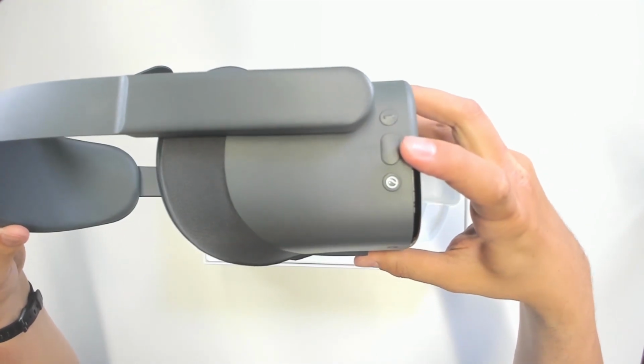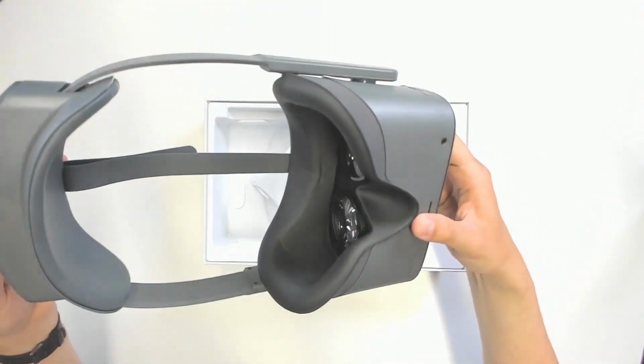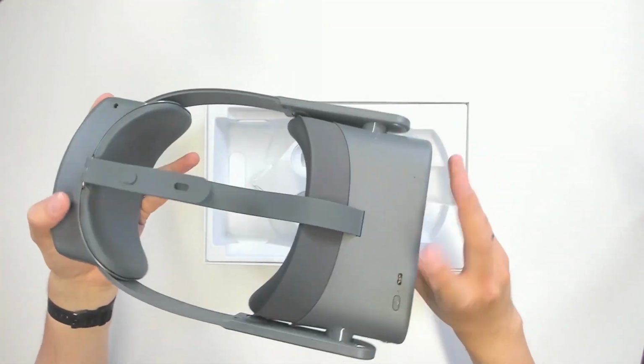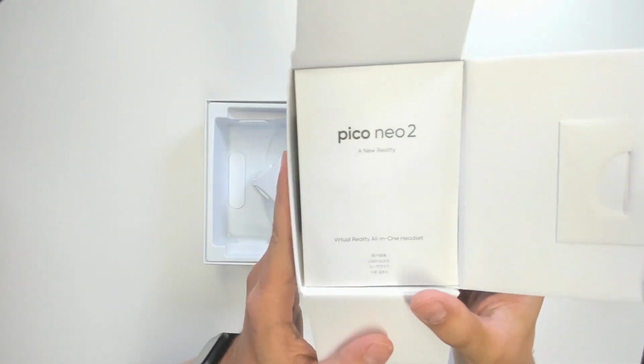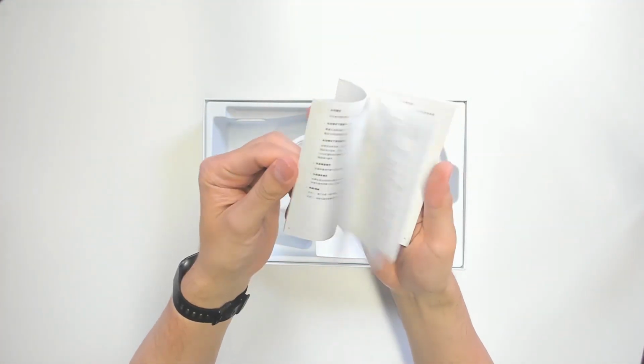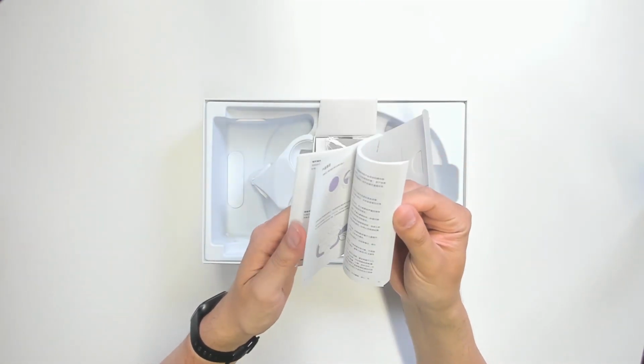Here we have another few buttons, and I will find out the function of these very soon. So it seems like there's the Pico button that you also find actually on the controllers. Yeah, let's check out what else is in the box. So we have the manual, of course, in a few languages. That shouldn't be a problem at all. And what else do we have here?